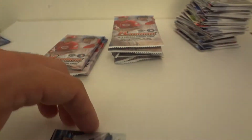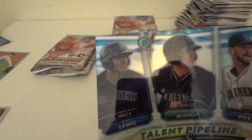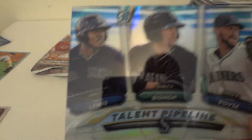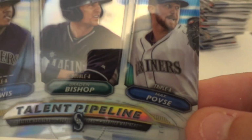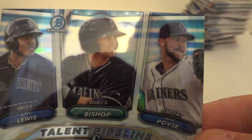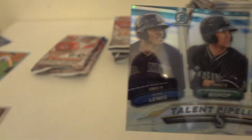So the talent pipeline, this one's really cool because it's the Mariners, and I see them a lot. So we have Kyle Lewis. I haven't been able to get his autograph yet. He's hurt again. Braden Bishop, super, super nice guy. And Max Povse, was able to get his autograph in spring training. So next year, it's probably likely that I could get all three to sign that.